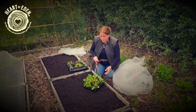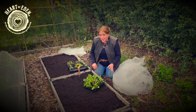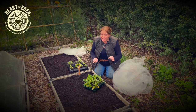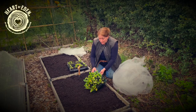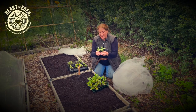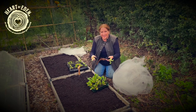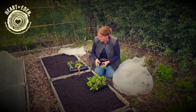But what I'm also going to be doing after I've got these in the ground is direct sowing, but I'm definitely going to have to do something different with those, because in order for that germination to happen, they're going to need a little bit of heat. So to start off with, I'm going to get these beautiful babies in the ground, and then I'm going to get on with some direct sowing in September.